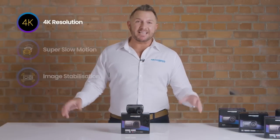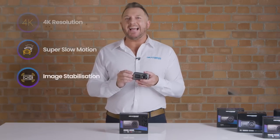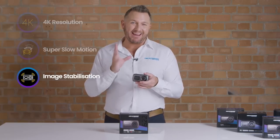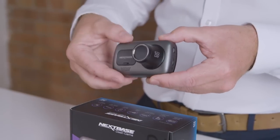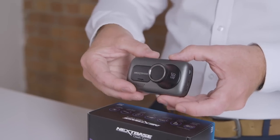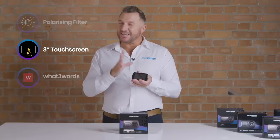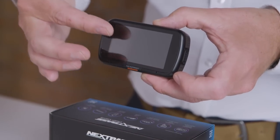The innovative 622 features 4K resolution, super slow motion and image stabilization. You are guaranteed the best quality footage. The polarizing filter is inbuilt and ensures no reflection and no glare. The 3-inch touchscreen is incredible for setup and for watching back your footage if you wish.